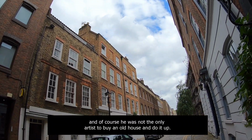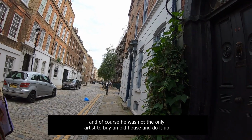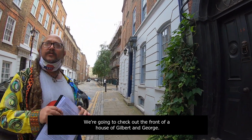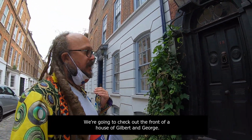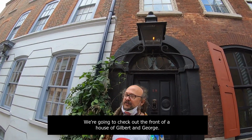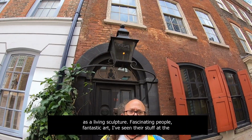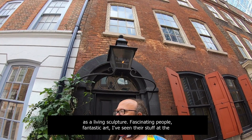And of course, he was not the only artist to buy an old house and do it up. We're going to check out the front of a house of Gilbert and George. Gilbert and George still live on Fournier Street, and they've been living there for years and years and years as the living sculpture. Fascinating people, fantastic art.